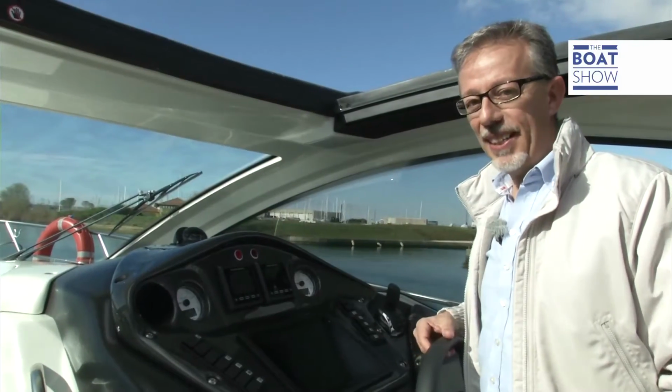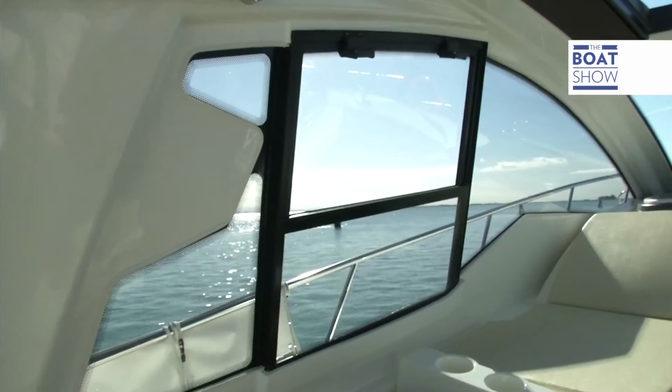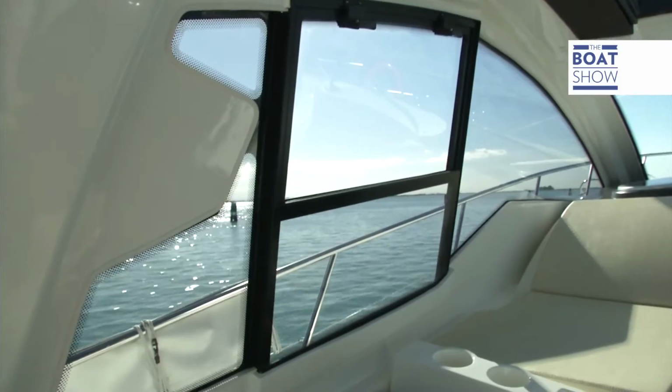We've seen how it maneuvers easily, so now to check out the performance for real, we're going out onto the open seas.